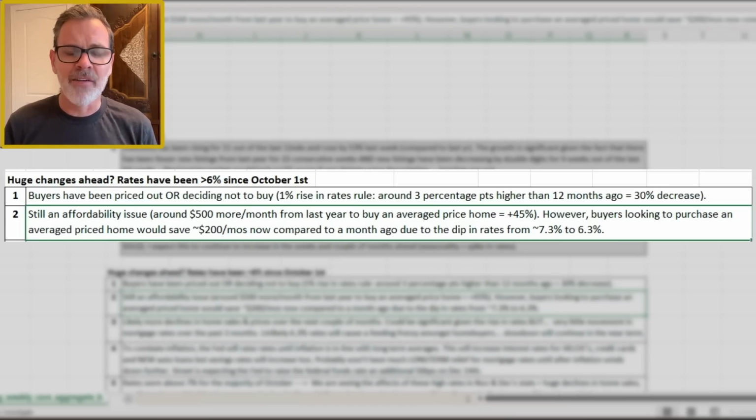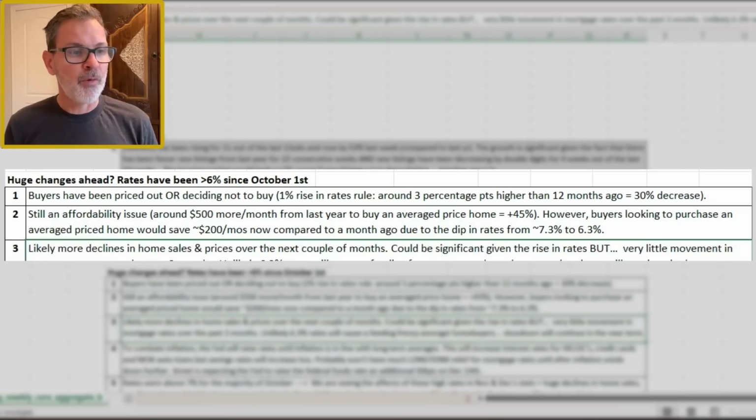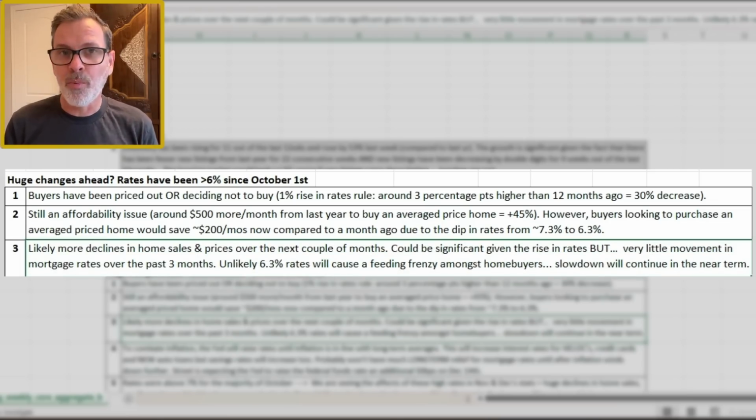And this is because average rates have decreased from 7.3% from about a month ago. Now they're down to 6.3%. And of course, because of that 1 percentage point decrease in rates, that causes a 10% increase in buyers' purchasing power.